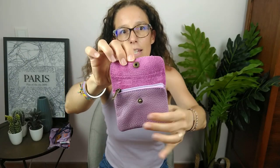So I got this cute coin purse or cardholder, because it can do both, in this gorgeous Italian grain leather, as you can see. Look, I wish you could touch it, it's so soft. And look at the color. Yes, it seems pink, but it's really a violet.